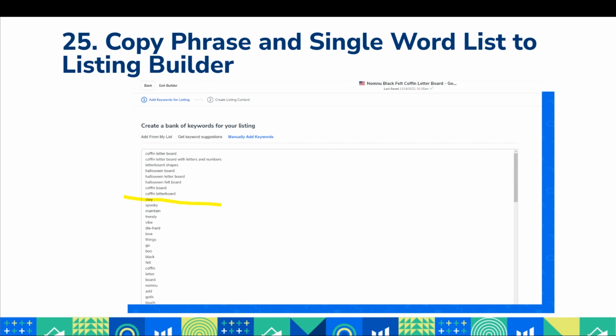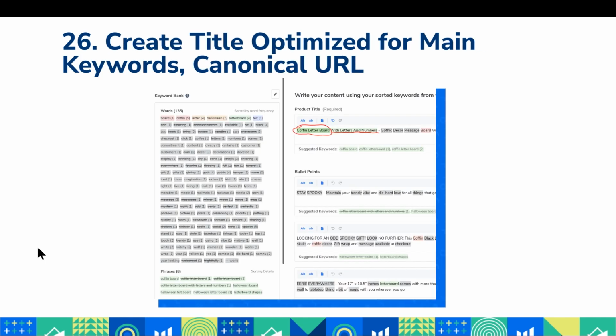So now this is my keyword bank in Listing Builder, 10 to 30 phrases and maybe 50 to 300 individual keywords. Step number 26 is then go ahead, start with your title, optimize it for your main keywords, your canonical URL, get your listing really optimized. And then don't forget, you have got to put those emotional trigger points we learned about in the last episode that you had taken from the customer reviews.